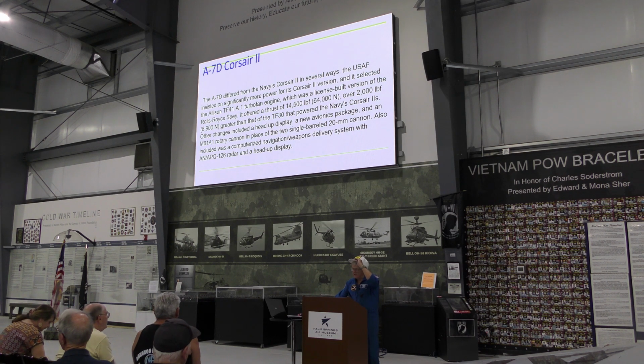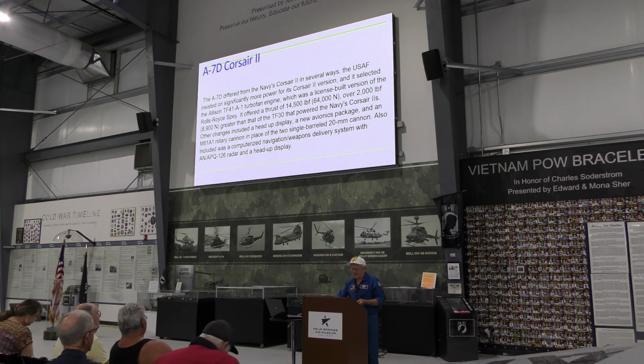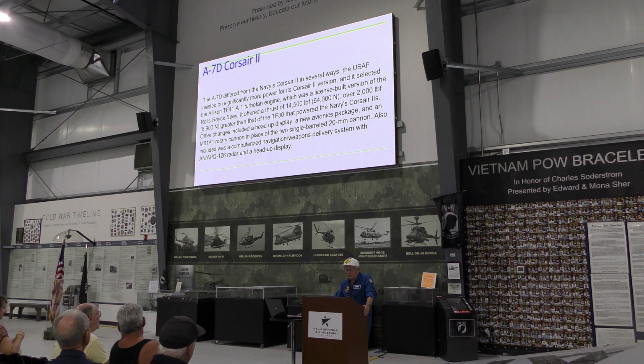But the A-7D that the Air Force got was very different than this A-7A, which we have here at the museum. A-7A first flew in '64. The A-7D flew later. And it had a TF-41 upgraded engine. It had a 20-millimeter Gatling gun instead of two regular 20-millimeter guns. It also had a new avionics package. First airplane had a heads-up display that the Air Force developed, and an automatic weapons delivery system. It was a very nice upgrade from that airplane.